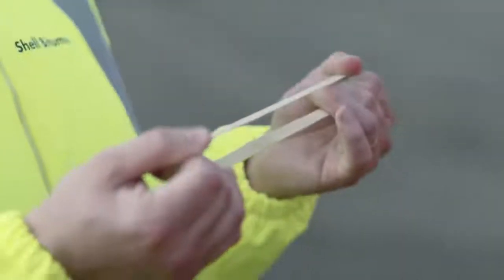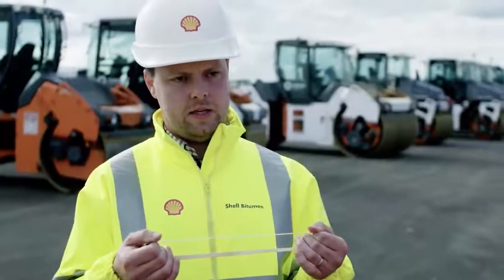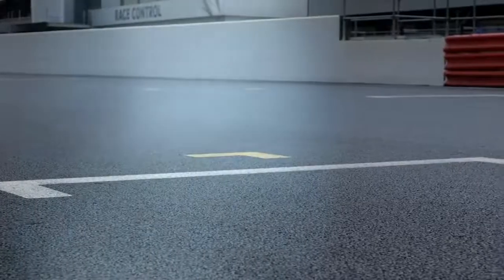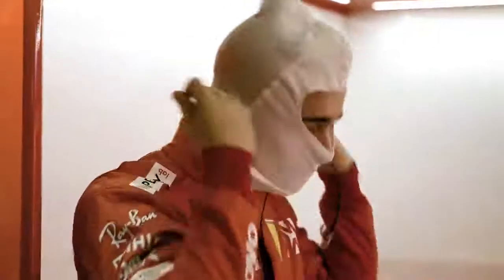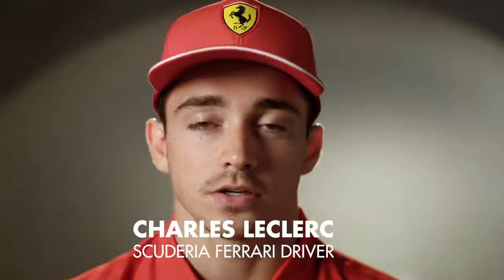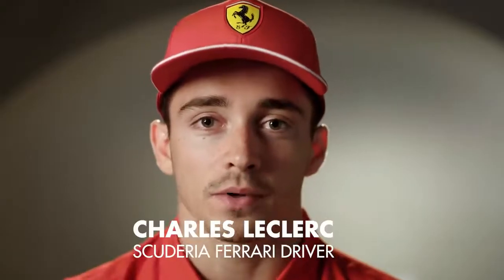When the asphalt is stressed through traffic driving over it, it becomes deformed. With Shell Carafelt, the asphalt will recover to its original shape. As a driver, it's just uncomfortable to drive a bumpy track because you are losing grip anytime you are going over a bump.